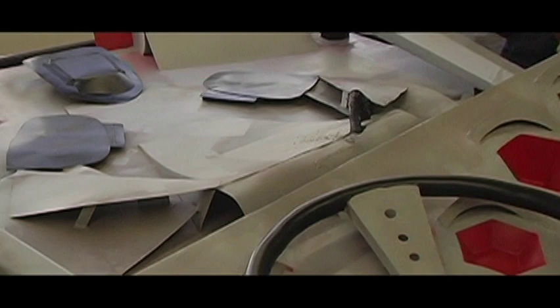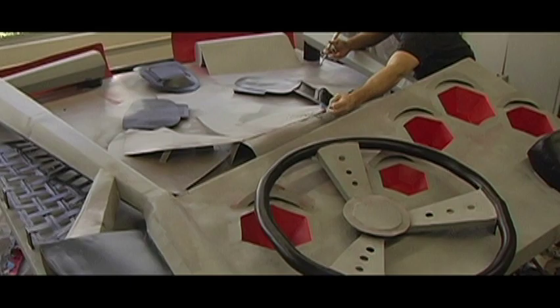gives it that really, really nice bright, glossy, reflective, wet look. So it really reflects light at this point and plays with it and bounces it around and makes it just really completely pop out. It's the final process in it, spraying the clear coat over that.